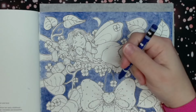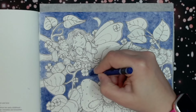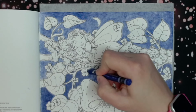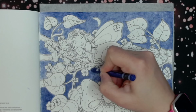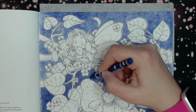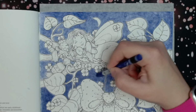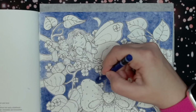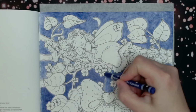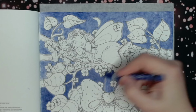Question number 1. What are your 2 favorite Prismacolors? It's not necessarily to color with, but in general is what it says. And I would have to say my 2 favorites are the Goldenrod and the Lime Peel. When I'm using my Prismas, I always gravitate towards those when dealing with greens like leaves and things. And the Goldenrod is just a really neat, dark yellow, yellowish brown that works really well in a lot of different things as well.